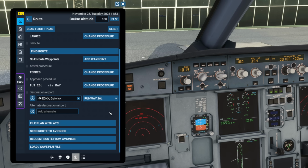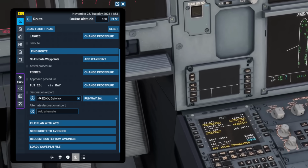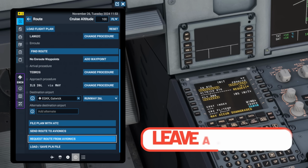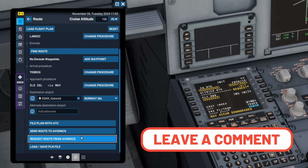So with the default planes, you should be able to send the route to the avionics. We've not actually put a route in there, so that doesn't matter. But also, if you then pop everything into the box down here, you should also be able to request the route from the avionics. So if you filled in the MCDU, the flight management guidance computer, etc., then you should simply be able to press this button. I've never been able to get this to work. Let me know in the comments down below if you have.